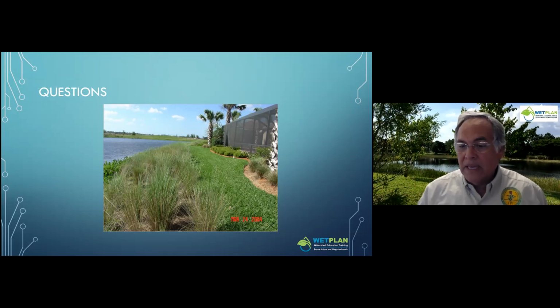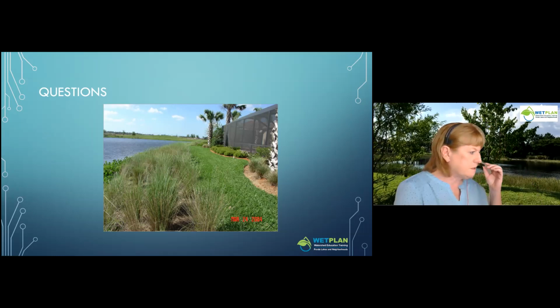I'll put it in the everyone chat so you guys can see and then use it as a tool for determining how bad the erosion is and where the locations of those erosion problems are. Yeah, that's a great suggestion, Ernesto.